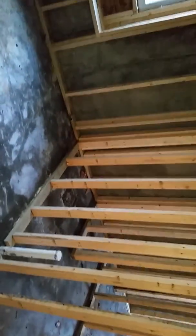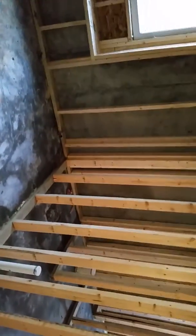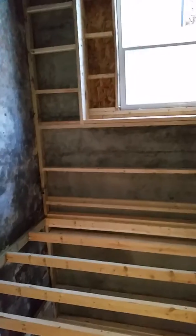Nothing spectacular, but something that should I need in the future live-in help or roommate, they'll have their own private bathroom. And this will be a kind of a third bedroom, a second escape window, and then here, and then this will be a utility slash storage room.